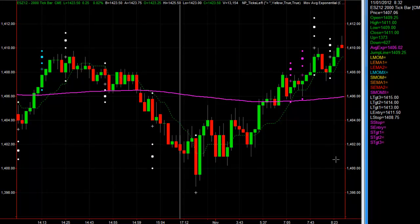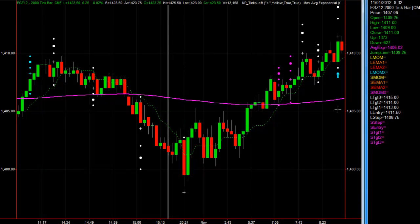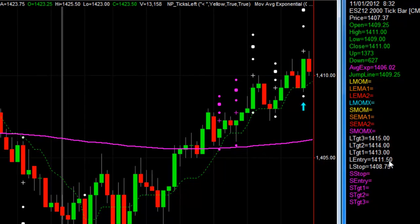Here's a look at the S&P E-mini with the 2000 tick chart. This is a very clean chart. And 8:30 is when this market opens central. I like to wait a couple minutes, so 8:32. I mean, you could get in right at 8:30, I suppose. The first setup actually is at 8:32, and the entry is at 1411.5.